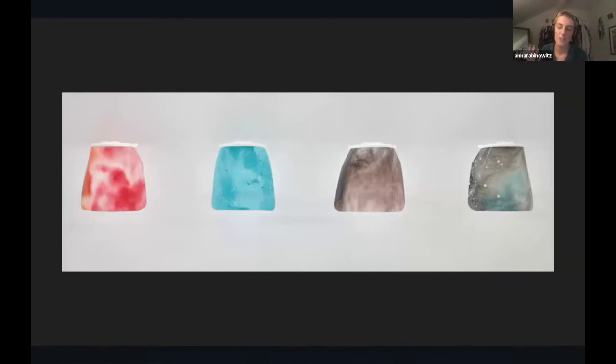So she's created this recipe for face shields that you can make at home. And yeah, you can see they have a really beautiful quality to them in their texture and their color. And they're not medical grade, but they do fine for everyday interactions for people that are not on the front line.